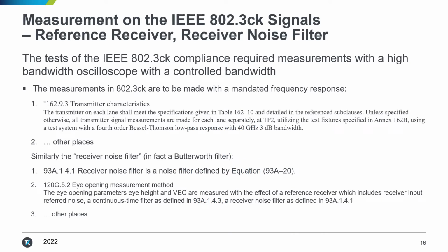In case of the 802.3ck, the standard gives us actually two different requirements for the bandwidth of the measurement tools. So we have a reference receiver and we have the receiver noise filter. In, for example, 162.9.3, the transmitter characteristics measurements Bessel-Thomson of 40 MHz 3 dB bandwidth is described, but in 93A.1.4.1 the receiver noise filter is defined by an equation. In fact, this is a Butterworth filter. So the eye-opening measurement method, for example, uses the Butterworth filter. Both of these filters are also used other places than what I just listed here.